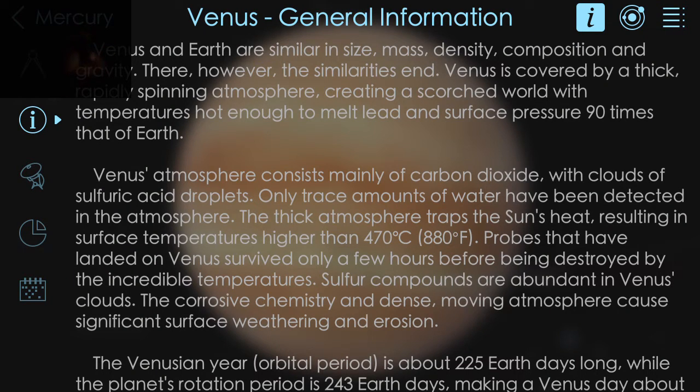Venus' atmosphere consists mainly of carbon dioxide, with clouds of sulfuric acid droplets. Only trace amounts of water have been detected in the atmosphere. The thick atmosphere traps the sun's heat, resulting in surface temperatures higher than 470 degrees.